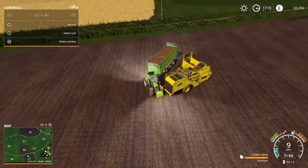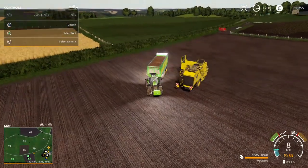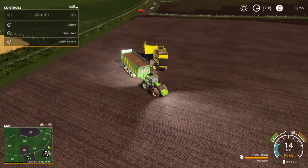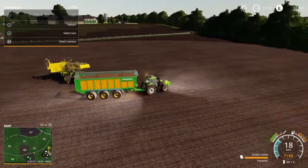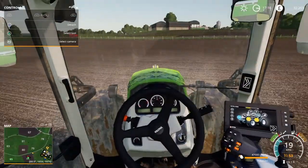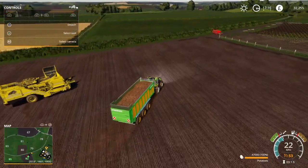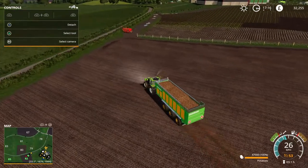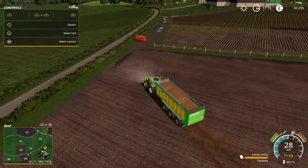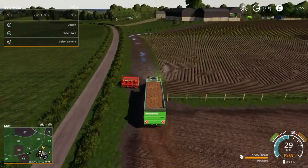It's just stuck on that silly kind of warning light thing. Here we are. 47,000 litres of potatoes. And the Valtra is going to be a little bit slower pulling this up along. It's going to be working its little socks off to get up along, but it will get up along. Don't need to go a million miles an hour on this. And I'm going to keep these two fields as potato fields.